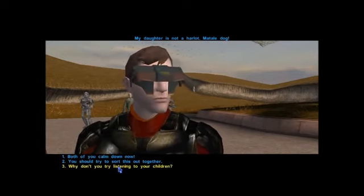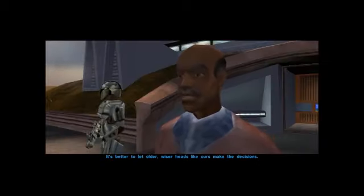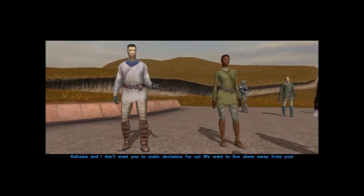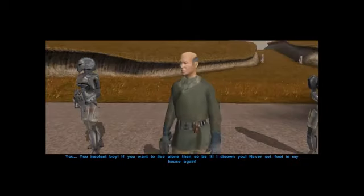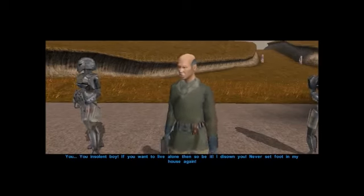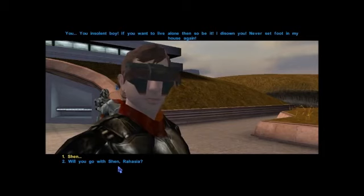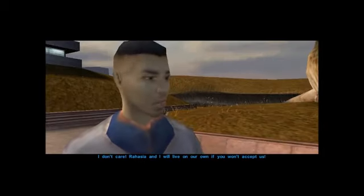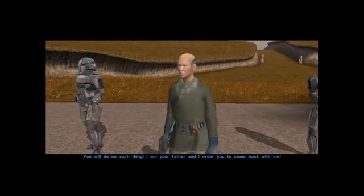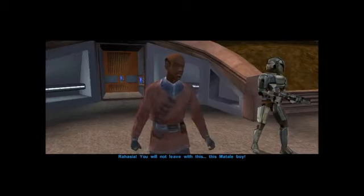Why don't you try listening to your children? Our children don't know enough of what's good for them to make a reasonable decision. It's better to let older, wiser heads like ours make the decision. Rahasia and I don't want you to make decisions for us. We want to live alone away from you. You insolent boy! If you want to live alone, then so be it. I disown you. Never set foot in my house again. I don't care. Rahasia and I will live on our own if you won't accept us. You will do no such thing. I am your father, and I order you to come back with me! But you just disowned him, Father. I won't. Rahasia, you will not leave with this Matale boy!